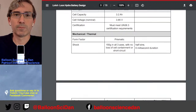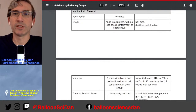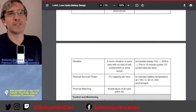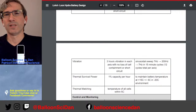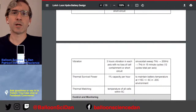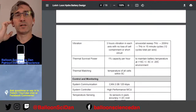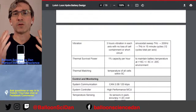Yep. Serves prismatic shock, 150 Gs. Yeah, we actually experience 300 to 500 Gs when a balloon bursts. Can you believe that? 500 Gs are applied to the top attachment point for the payload. And that's because you had 48 ropes, and every rope was under 1,000 pounds of tension.